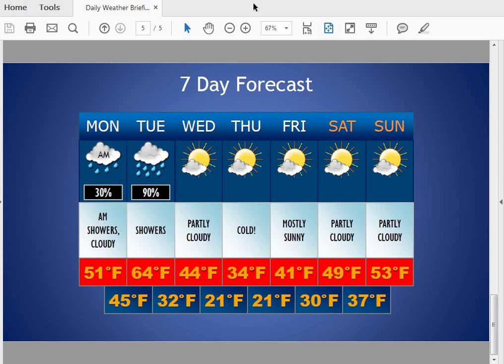afternoon. Then Tuesday night into Wednesday, we are going to be seeing that cold front pass the area, drawing in some colder, drier air behind it. So see those temperatures plummet down to 32 degrees for Wednesday morning. High only getting up to 44 degrees.